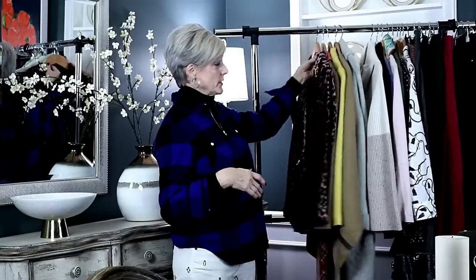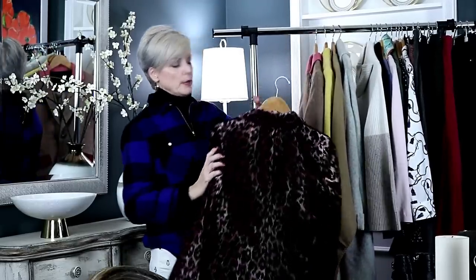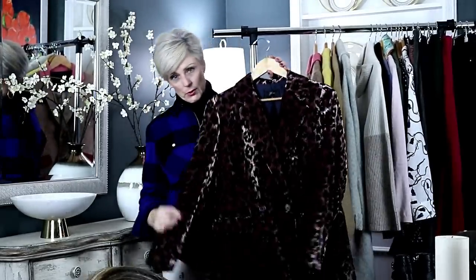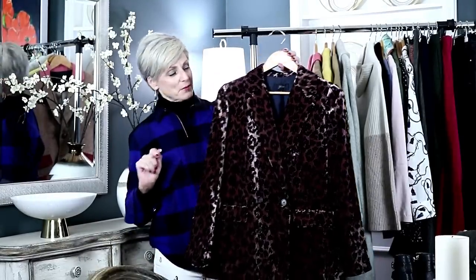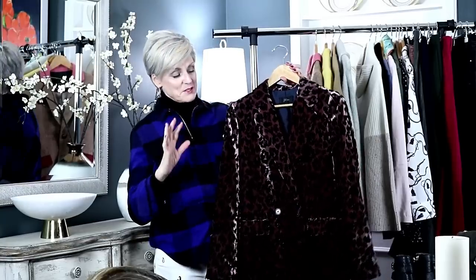You can just put a blazer on. But a blazer also is a great third piece, the layering piece that really gives polish to an outfit. This is probably my favorite. I think, well, I don't know, I have a few favorites, but this is definitely one of my favorites.